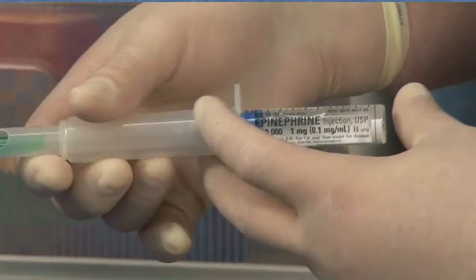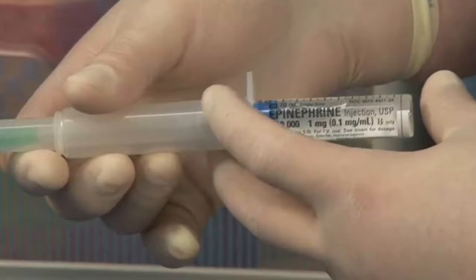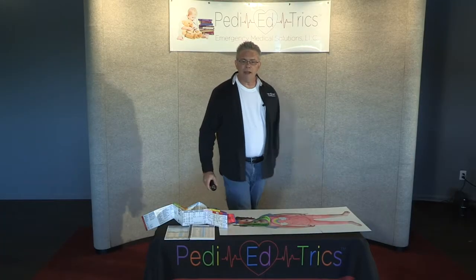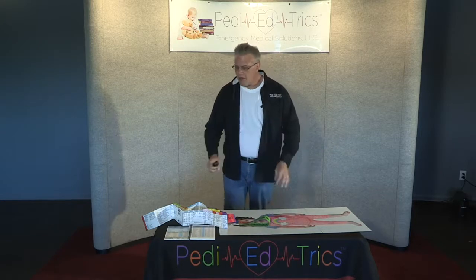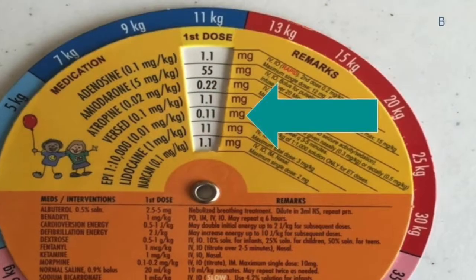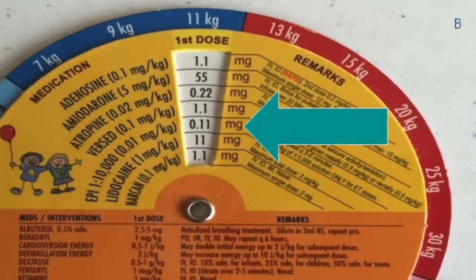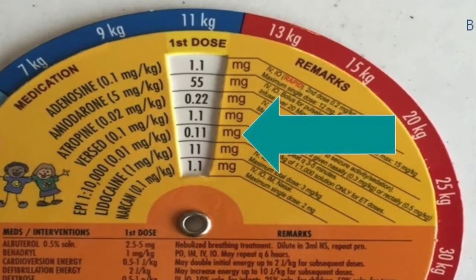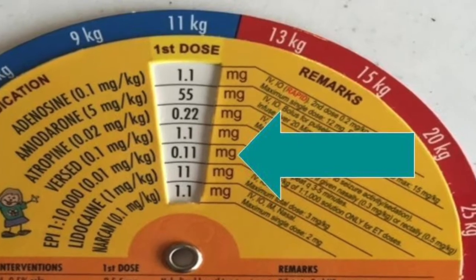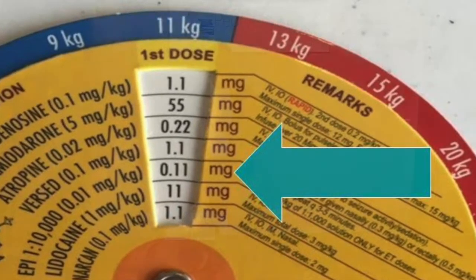And remember, there is no such thing as newborn or pediatric epi. It's good old-fashioned epi sitting in your jump bag, sitting in your crash cart. And when it comes to epi, a couple ways you can try to remember the dose without doing mental math. If you were to take your PD wheel and you dialed in 11 kilos, it'll show you that an 11 kilo kid gets 0.1 milligrams of epi.